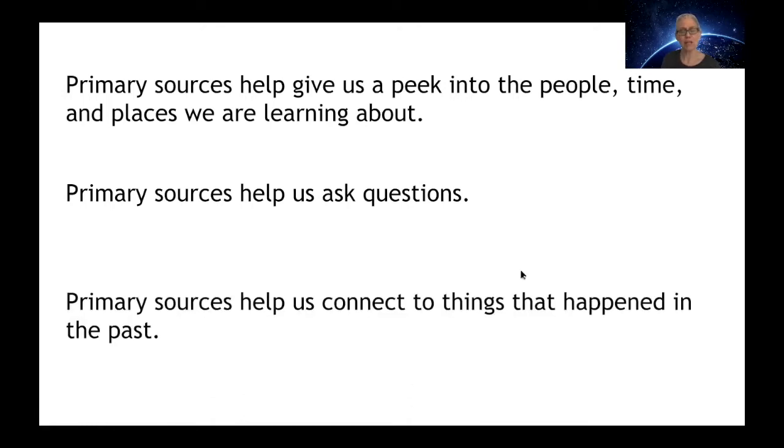Primary sources also help connect us to things that happened in the past. It's really powerful when we hear a speech given during the time that it happened. If we hear Dr. King give his I Have a Dream speech with his words and his voice, that makes a big difference than if we were just to read about that happening. It's very emotional and makes us feel connected to that event.